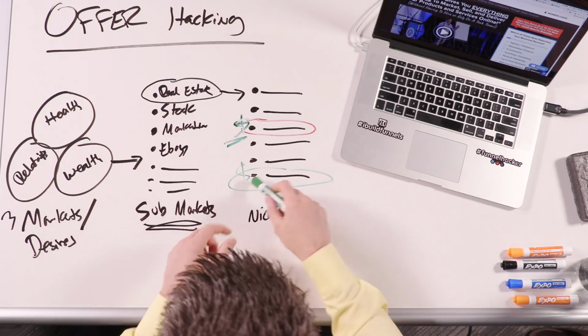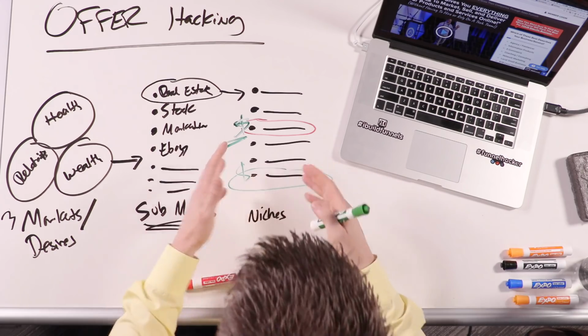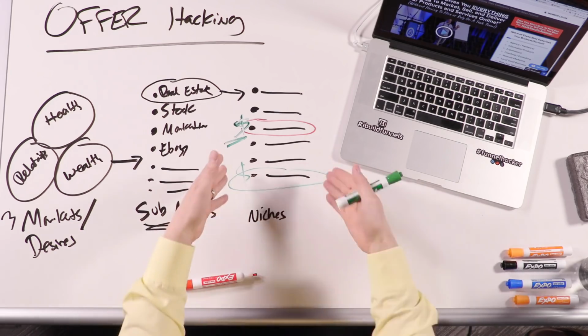So you don't have to go and reinvent the wheel. It's figuring out what are they buying, okay? People are buying software, they're buying training. You gotta figure out what these guys have figured out people are buying, and we wanna understand that so I can create my own thing using this as a framework. Does that make sense? Okay. All right. So we're going to figure that out.